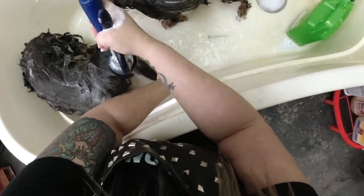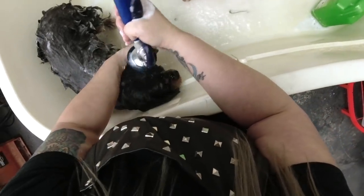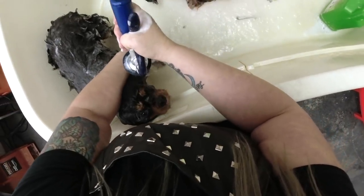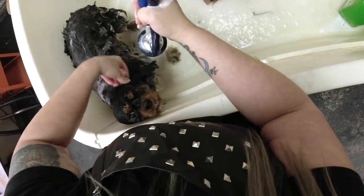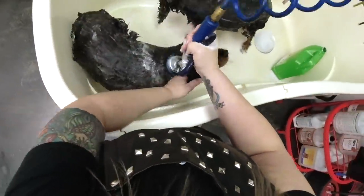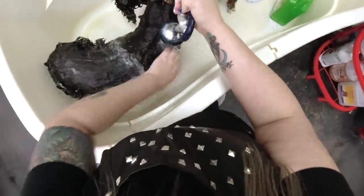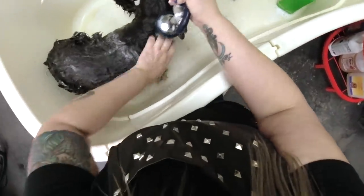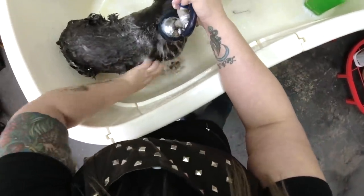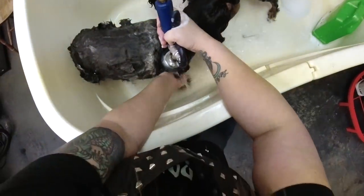Whoever said these dogs do not shed lied. I thought they didn't shed. I think that's what Grammy was told, but they do shed quite a bit. You can find hair all over the floor from them and the carpet and everything.